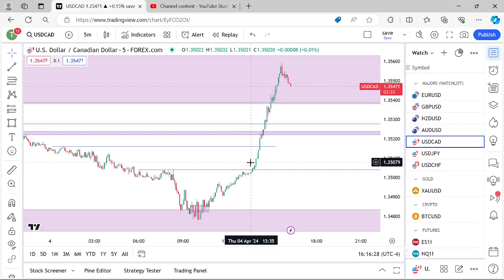Now, yes, I did figure it was going to push up some more, but I like taking low-hanging objectives. I understand it was in a deep discount, but I like low-hanging objectives. That's what fits me. That's what works for me. And anything outside the plan is noise, okay? I don't care about that.